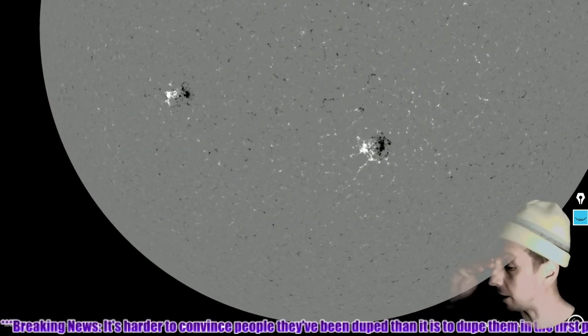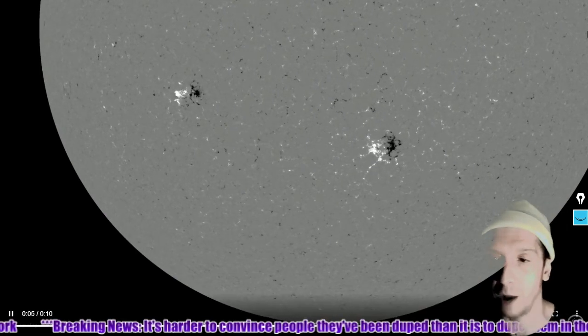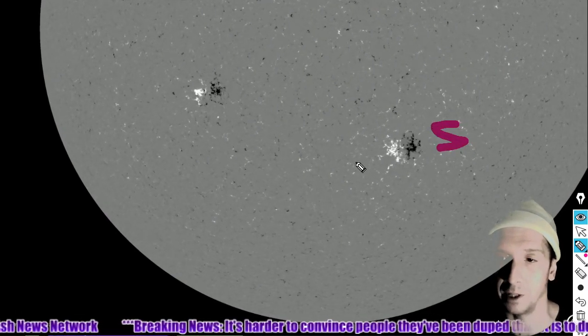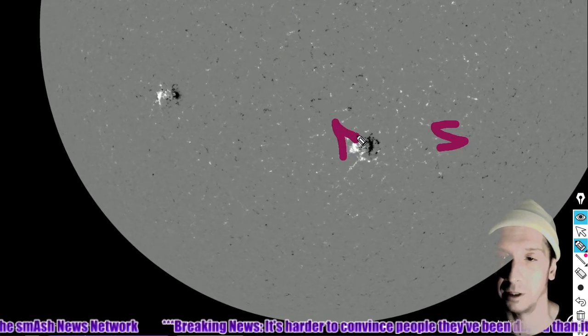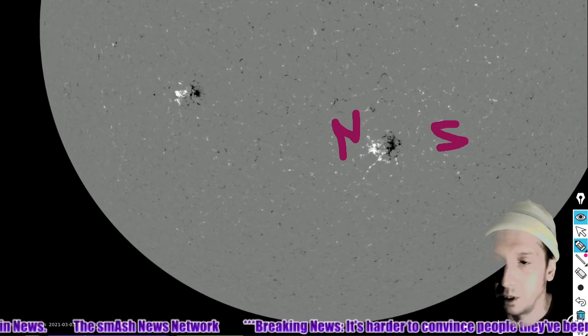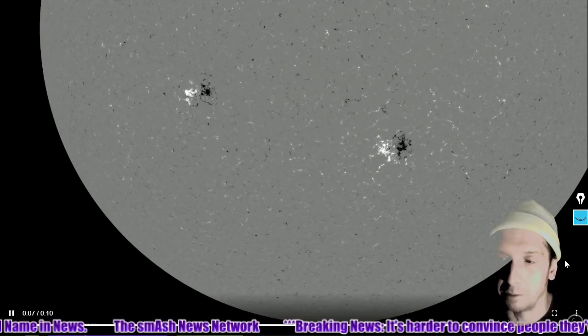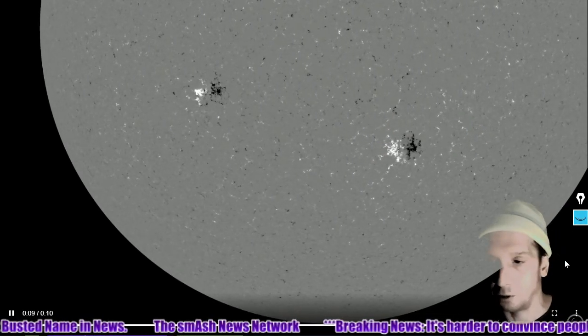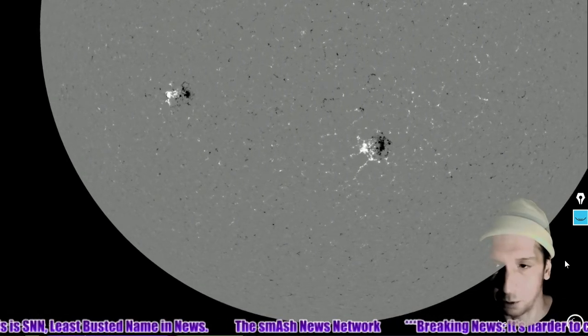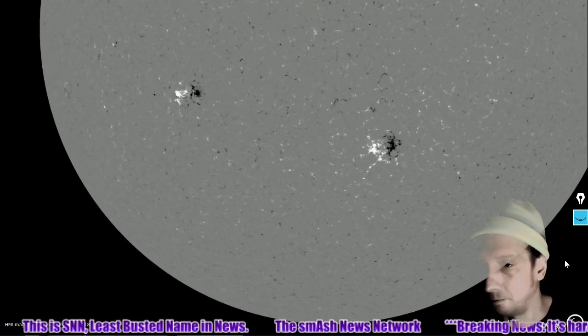And these are beta-class sunspots, meaning that we've got 2 opposite polarity umbrae there. You've got a South Pole umbra in the lead and a North Pole umbra in the trail on both of those sunspots. And that's what makes them a beta class. Beta class sunspots are more likely to produce solar flaring than alpha class sunspots, where there's only 1 polarity umbra.